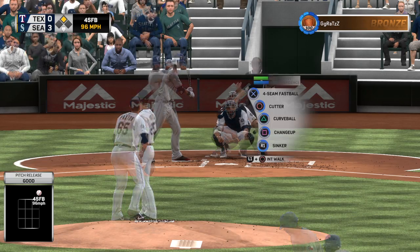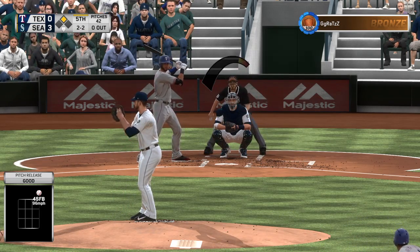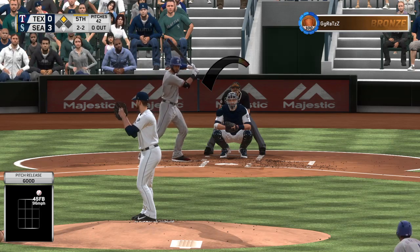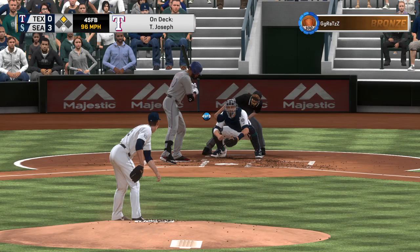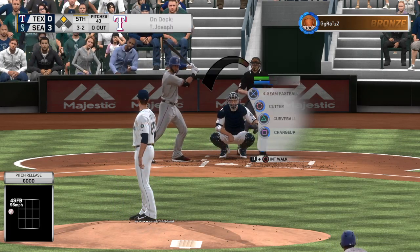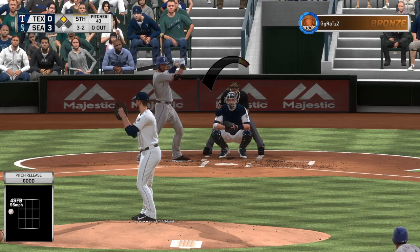And he lays off it to even the count 2-2. Right there is a temptation pitch. Power hitters like this are looking for pitches that they can drive. So that may have been one where he was trying to get him to chase up above the zone a little bit. And he misses this one inside, and that'll run things full 3-2.